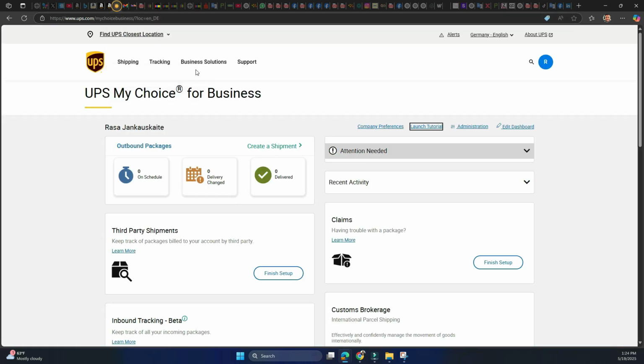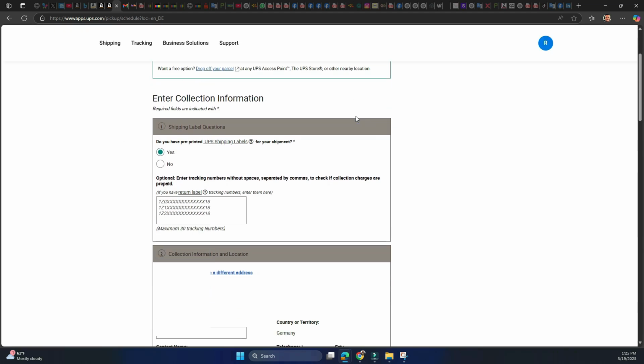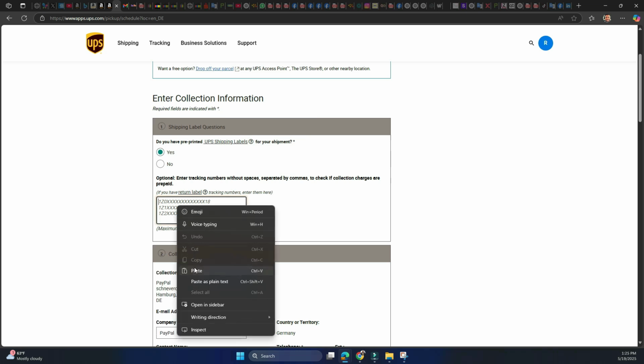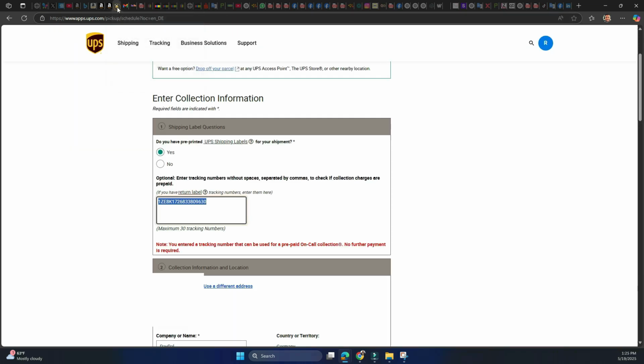That's why I said in the beginning, make sure your UPS website is open. Make sure you go to shipping, click on shipping and click on schedule a collection, and it will bring the screen up, and that's where you can start inputting your tracking numbers. It is with this tracking number that UPS will know that your shipment has already been paid for. So you need to copy all 8 of them. Well, okay, whatever your number is, copy all of them and put them here.